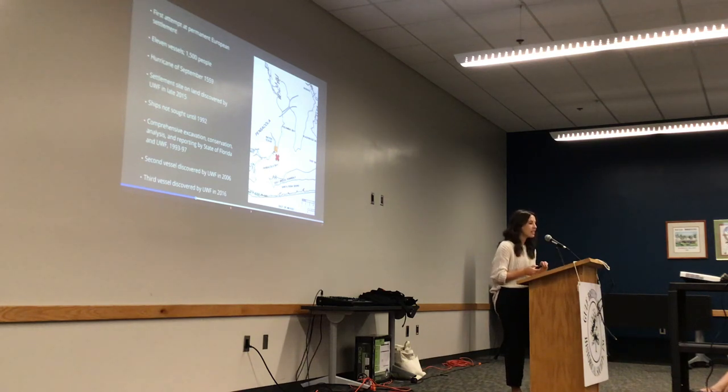That was in 1992. We knew from historical records that there were more ships out there that had been sunk by the storm, and so the search continued. In 2006, a second shipwreck was identified, and in 2016, a third shipwreck was identified. So as of today, we have three shipwrecks related to the Luna expedition.